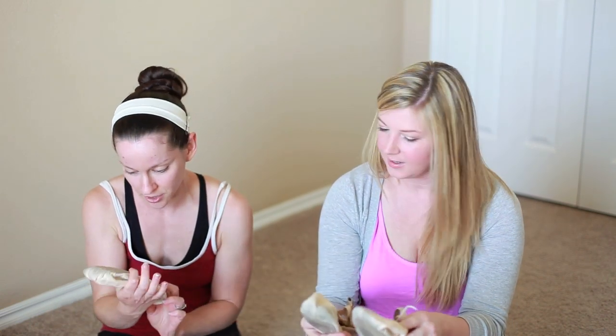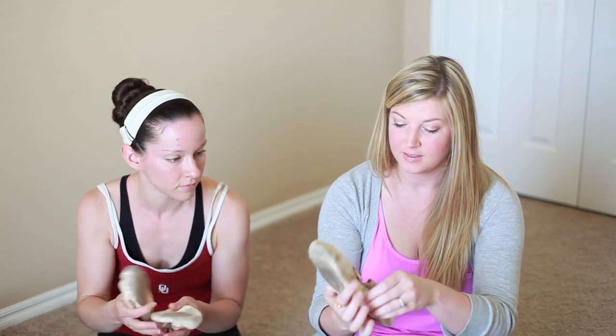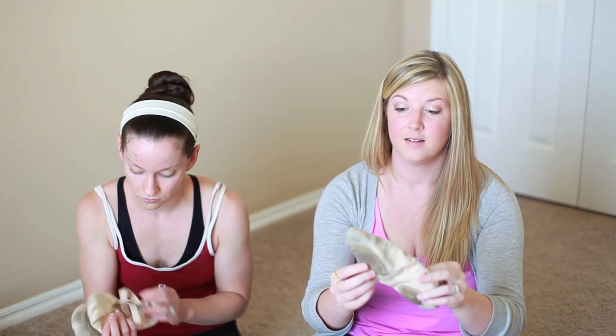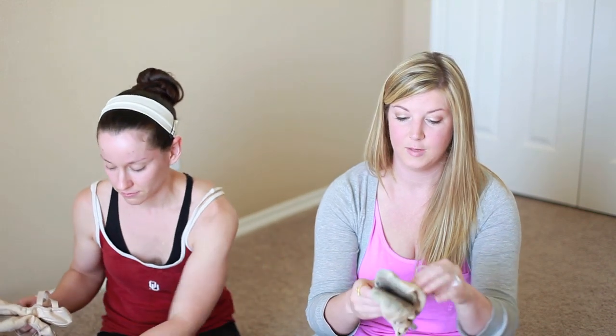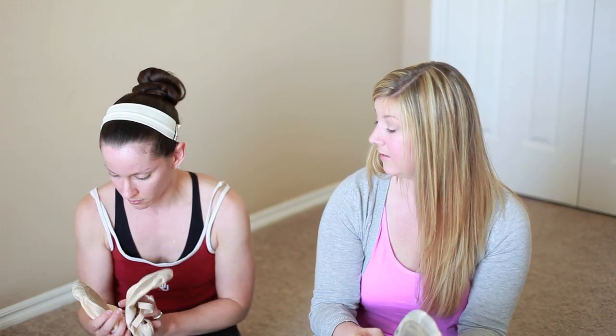These are Grishko, right? Yeah. But oh my god, these are the best quality shoes. They feel so good. This elastic is really nice. I've had these forever, and none of the inside has torn up. I don't have any holes in the canvas. The inside of mine are really good too. They just need to be washed, I guess. Yeah, this is bad.